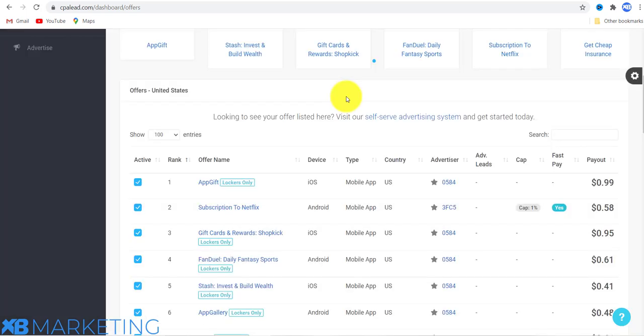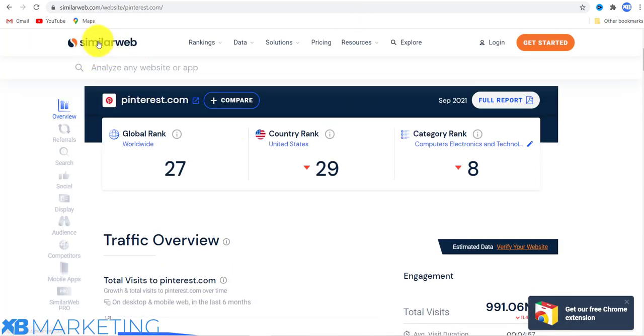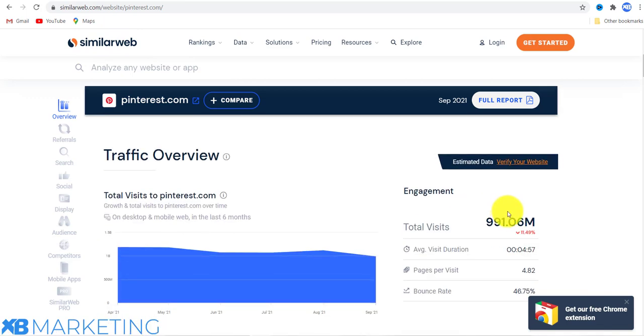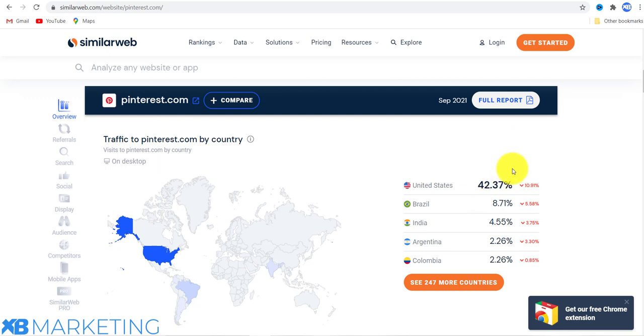So one of the best traffic sources that you can use to get started as a beginner is Pinterest. And as you can see right here, if you come to similarweb.com, you can see Pinterest has almost 1 billion views per month. Over 40% of its traffic is from United States alone. You can see this is huge. If you can get a chunk of this traffic to your landing page, you can imagine how much you will be making per day.